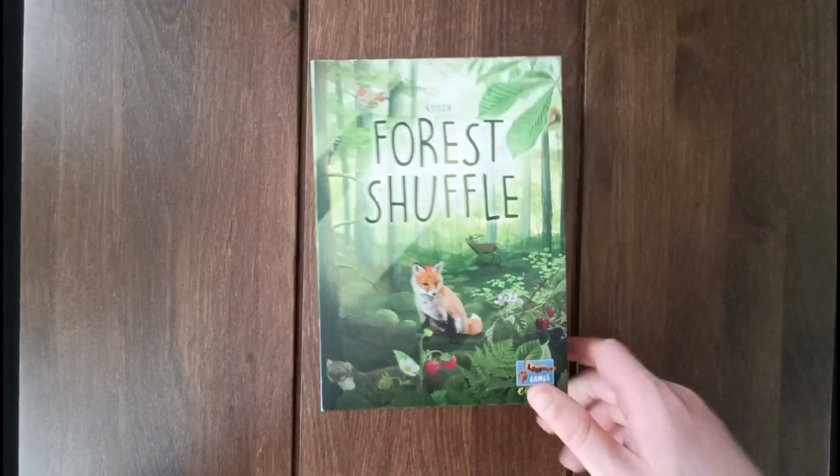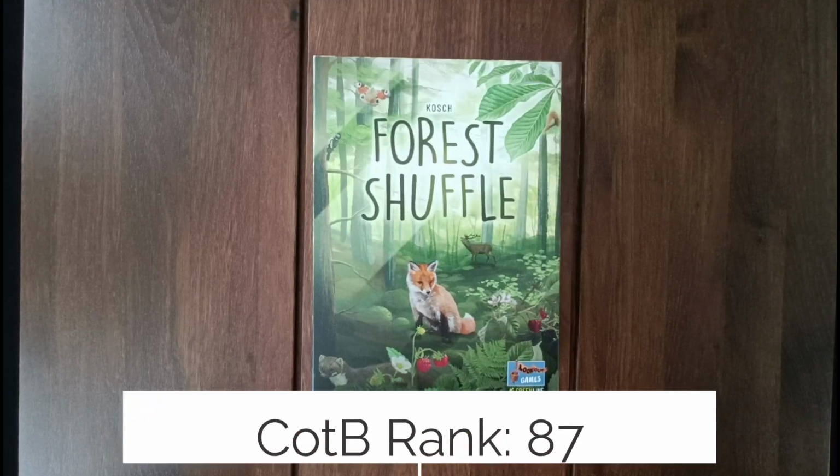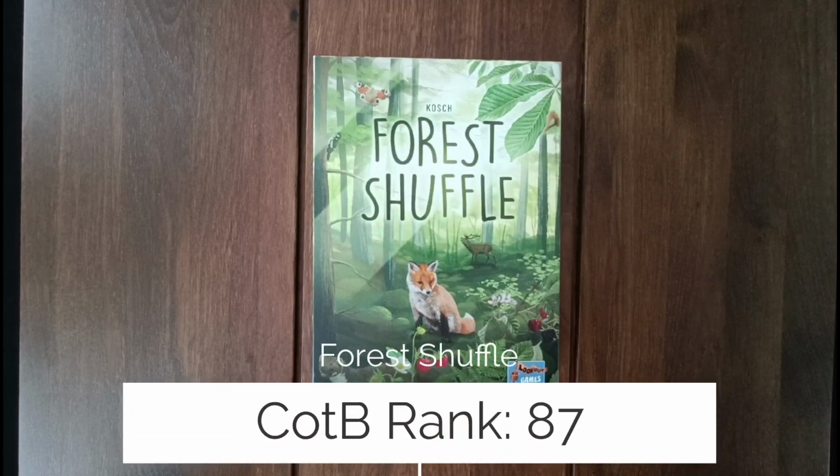Talking about great card games, I played a 2-player game of Forest Shuffle. Forest Shuffle did very well in my ratings this year in terms of best games of 2023, as well as winning card game of the year on my Chairman's Choice Awards.